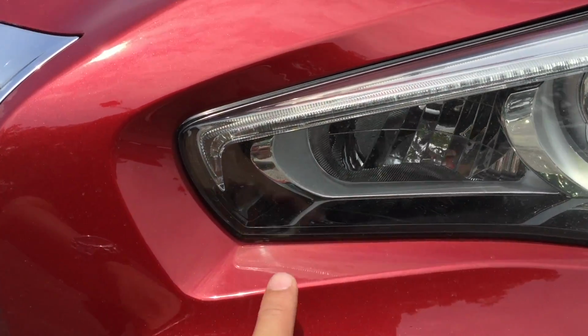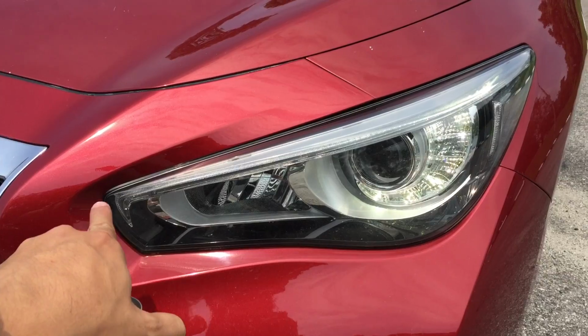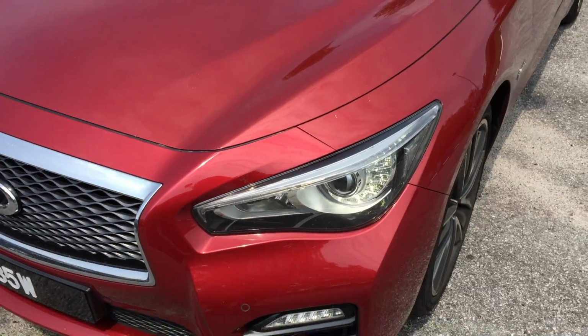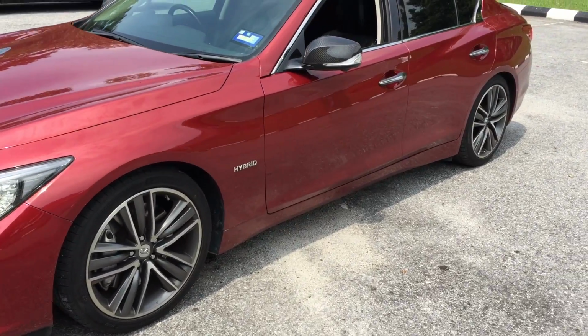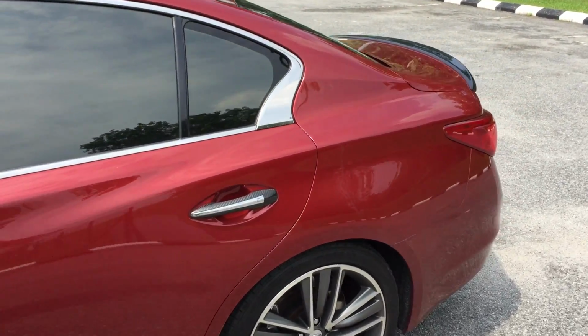You see this little hook here? Yeah. So when you see it at night, right, it's a very nice hook shape, and then you have this part here, so it really looks like an eye. And I like this. I just felt that Infiniti should make this into their signature design, implement this all over their other cars. And then yeah, it's a handsome car.